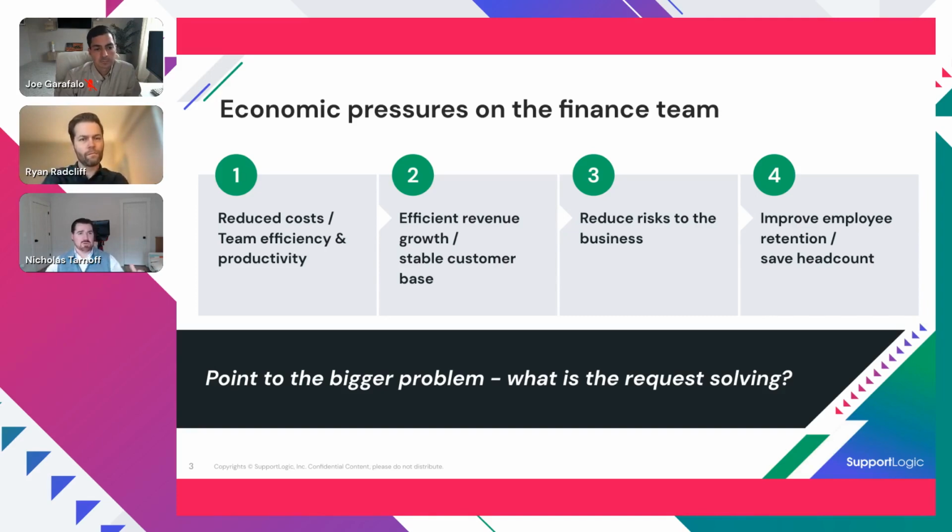Because with best of breed and cross-multiple-problem solutions, you can tackle a number of the buckets that we're showing here in terms of reducing cost, being more efficient in terms of revenue, and improving employee retention and employee satisfaction overall. But Joe, I'll throw over to you to tackle the question as well.